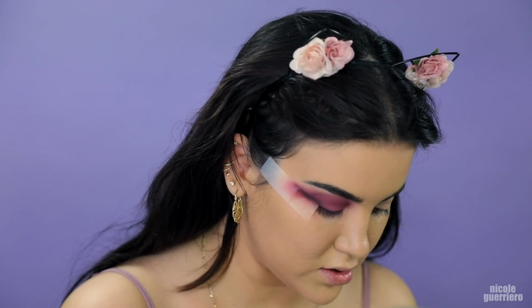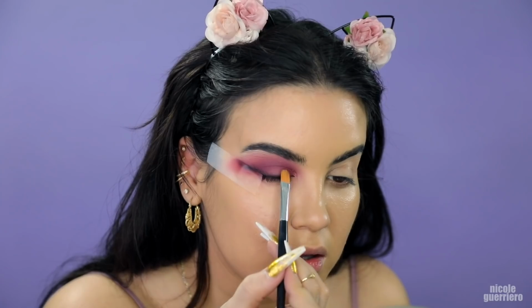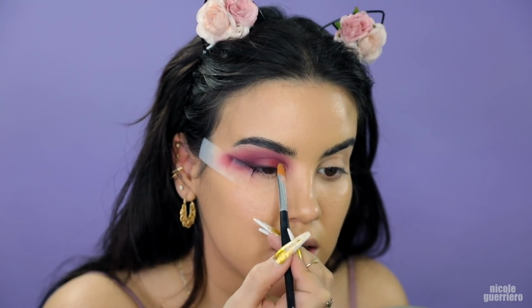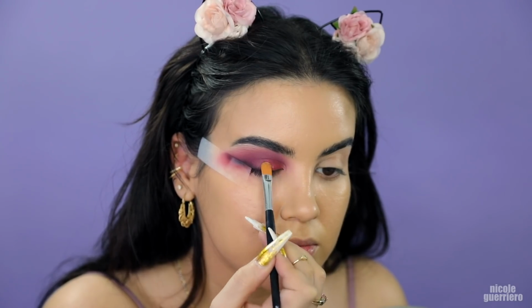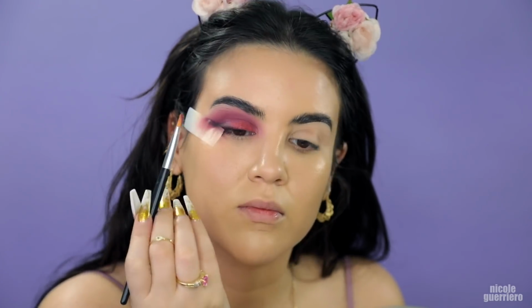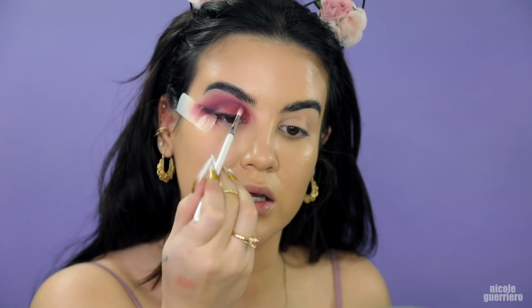So I'm gonna add a little bit of this shimmer to it. Nothing crazy. I'm not gonna cut the crease or nothing. I just wanna add a little bit. And then just kind of soften that edge around it.